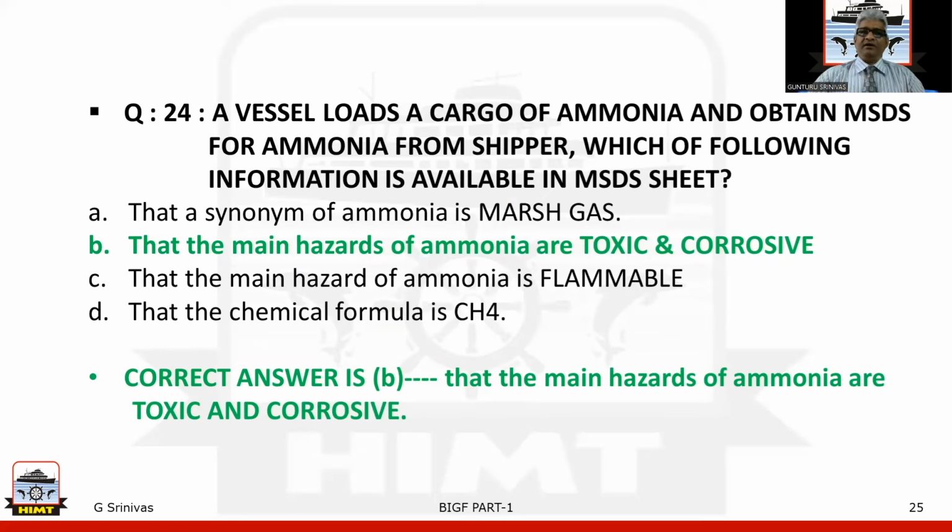And question number 24. A vessel loads a cargo of ammonia and obtain MSDS for ammonia from shipper. So which of the following information is available in the MSDS sheet? Option A, that a synonym of ammonia is marsh gas. B, that the main hazards of ammonia are toxic and corrosive. And C, the main hazard of ammonia is flammable. And D, that the chemical formula is CH4. So among all the options, the correct option is B, that is that the main hazards of ammonia are toxic and corrosive, which is indicated in the MSDS sheet.